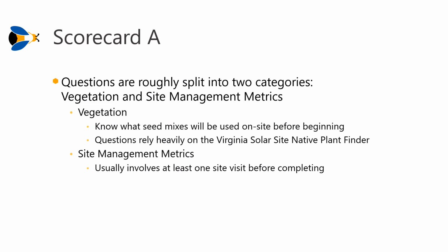Scorecard A is split into roughly 2 categories, vegetation and site management metrics. The vegetation questions will require you to know which seed mixes will be used on site before beginning. Additionally, these questions rely heavily on the Virginia Solar Site Native Plant Finder, so we recommend that you review that module before beginning. The Site Management Metrics section will require at least one site visit before completing in most cases.